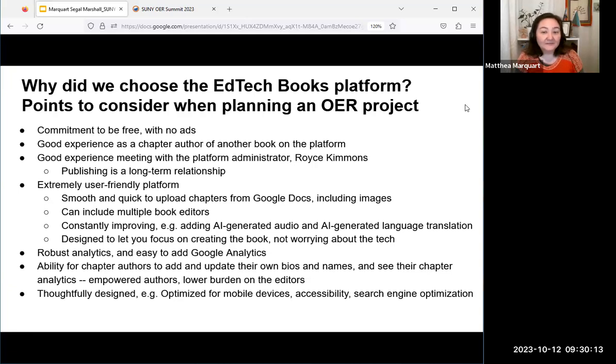Leah and I met with the platform administrator, Royce Kimmins, and publishing is kind of a long-term relationship. So you have to trust the platform and the administrator. And Royce has been really amazing to work with. He's very responsive to questions or even requests. And we have faith that the platform is going to be up long term.